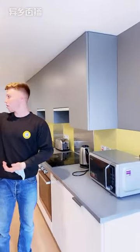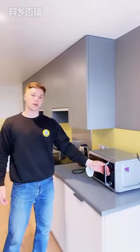One last quick tour of the kitchen. Yeah, so additionally, in regards to the fridge, another appliance that we offer is a microwave.